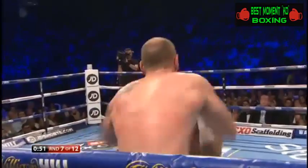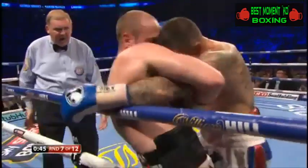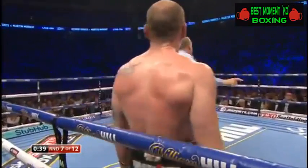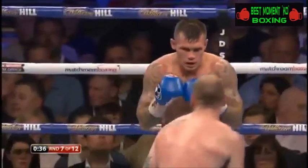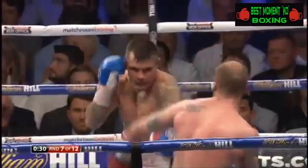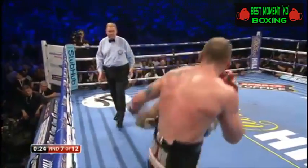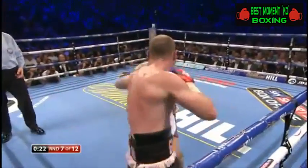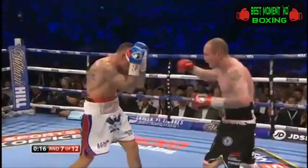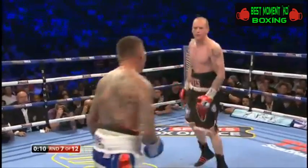I think Murray knows he's got to try and come up with something a little bit different here. Yeah, there's a lot more urgency in what Murray's doing, but not all that impressed, as I say, with the method. Right to the body and another right round the side of the guard from Groves, who's continuing to pick hurtful shots. Murray digs in a left downstairs. This is probably the toughest round of the fight to score so far. But a lot of good response from Groves.